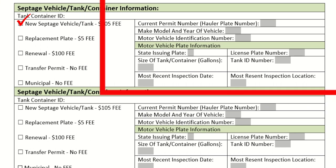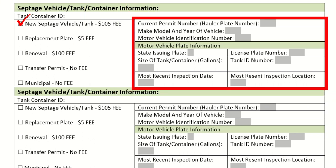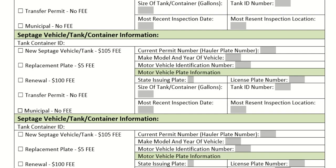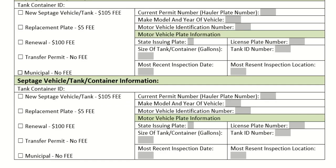To the right of the fee schedule are fields in which to enter the information for the respective septage vehicle or tank, including current hauler permit number, if a renewal, the make, model, and year of the vehicle identification number, also known as VIN, the motor vehicle plate number, and state of issuance. The volume of the tank in gallons, and if a renewal, the tank ID number, and the place and date of the most recent inspection. There are separate boxes for each vehicle tank being permitted.